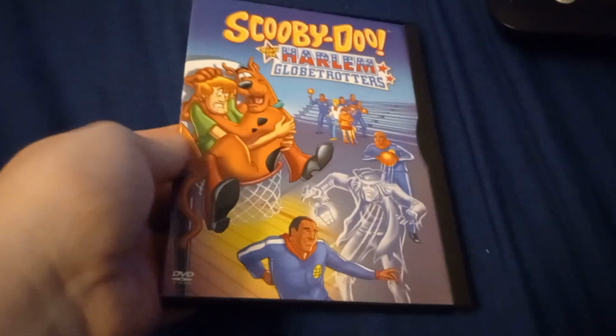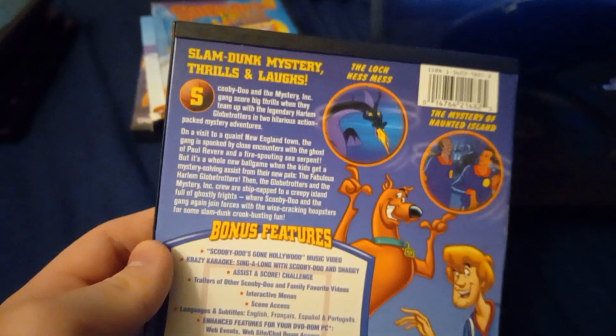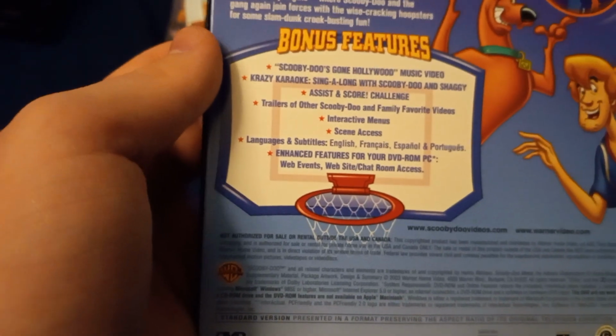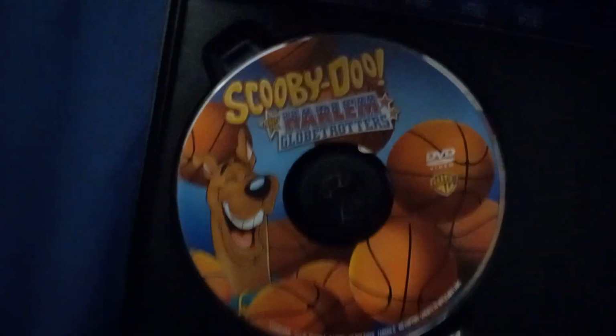Next up is Scooby-Doo meets the Harlem Globetrotters. Here's the front, spine, and the back. The episodes are The Loch Ness Mess and The Mystery of Haunted Island. Bonus features are Scooby-Doo's Gone Hollywood music video, Crazy Karaoke, Sing Along with Scooby and Shaggy, Assistant Score Challenge. There's the DVD. Here's the inside art.